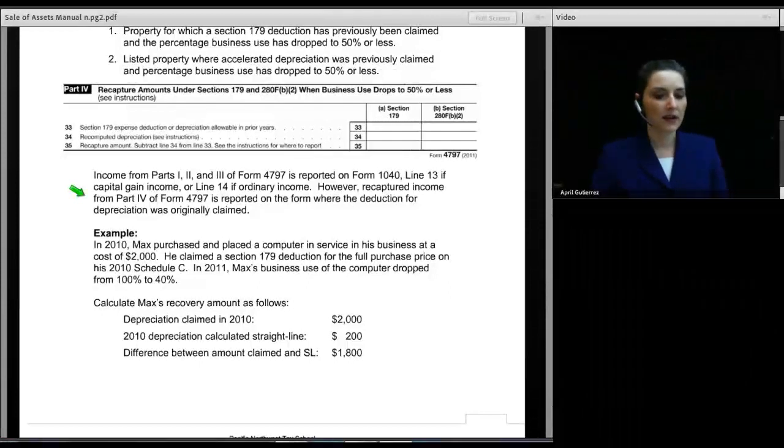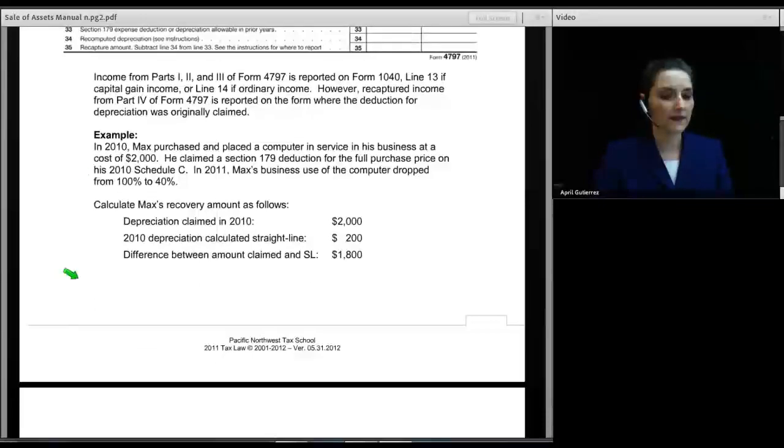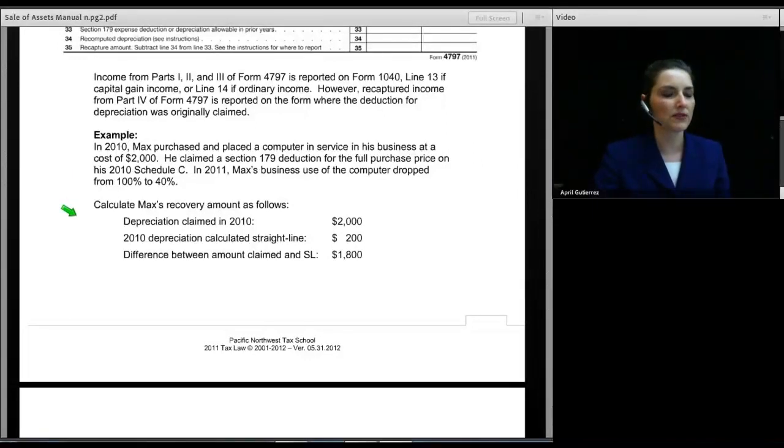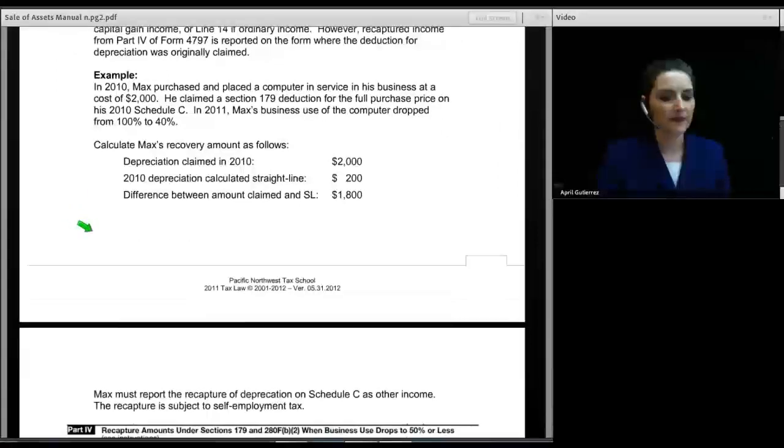So we have an example here of how that would work. In 2010, Max purchased and placed a computer and service in his business at a cost of $2,000. He claimed a Section 179 deduction for the full purchase price on his 2010 Schedule C. Then in 2011, Max's business use of the computer dropped from 100% to 40%. So the depreciation claimed in 2010 was $2,000.